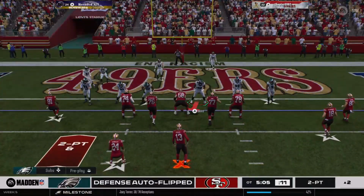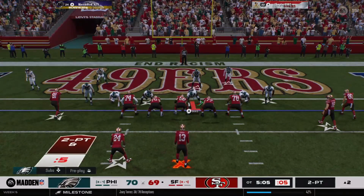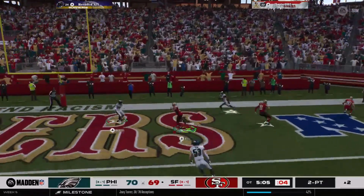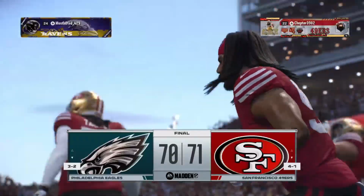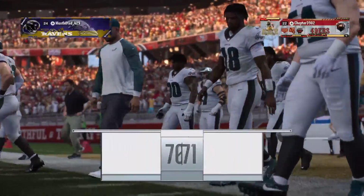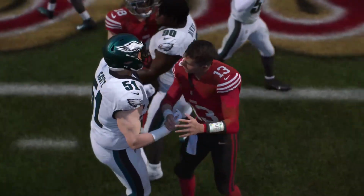Purdy leading the 49ers to the line for this 2-point try. The 49ers will line up for the 2-point conversion. All right, they're going to throw for it. And that catch in the end zone gives them the lead. So the 49ers take the win here in front of the faithful in Santa Clara. And it took some extra effort, Brock, some bonus football before they were finally able to separate from the opposition and earn that hard-fought victory.